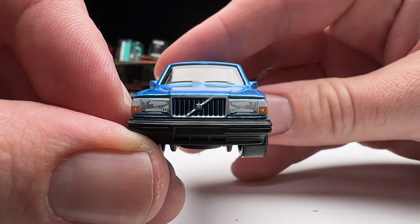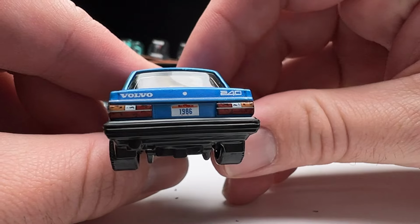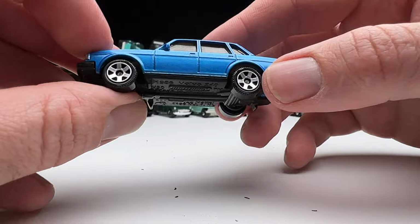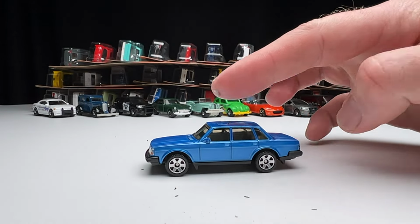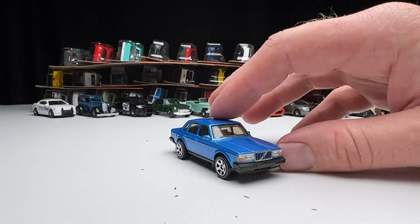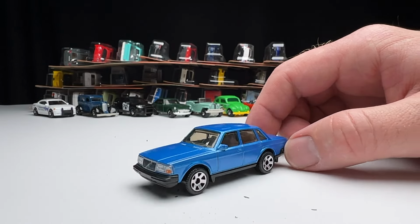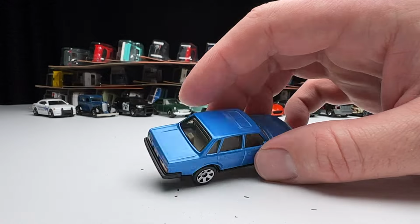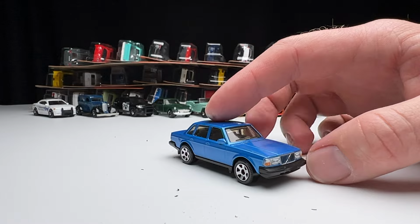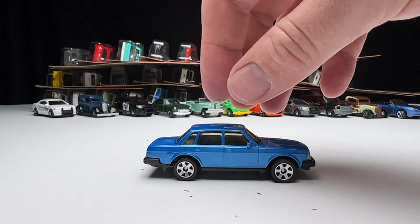Again, we got graphical details up front for the whole grille area and headlamps. And then we got the same thing going on in the back. And that's a lot of detail back there. That looks really good. I like the color. I like this tooling a lot. This is a really nice little clean model, and really nothing to complain about with this one. I think the wheel choice is all right. I think it looks pretty darn good. So definitely like this. Might be my favorite one that we've opened so far. Could be. I don't know. Maybe we'll try to determine that later. But really nice little model.